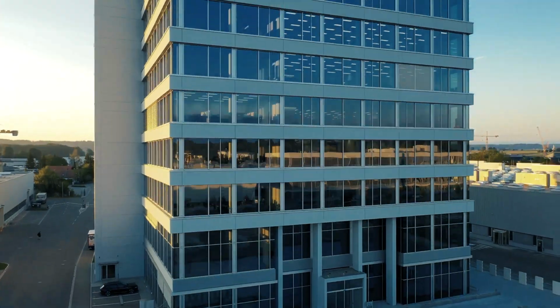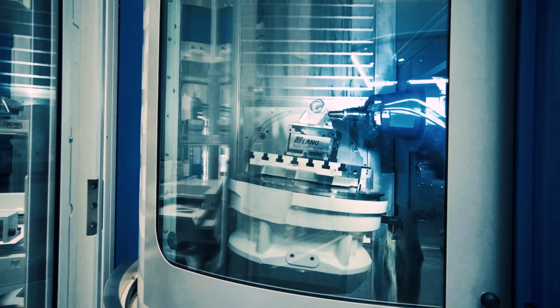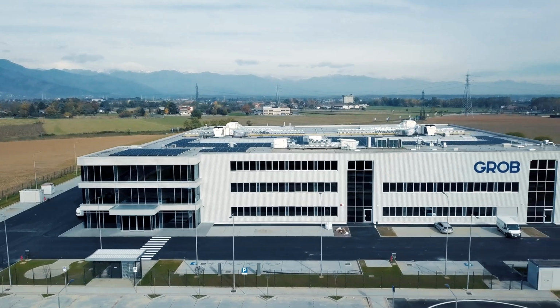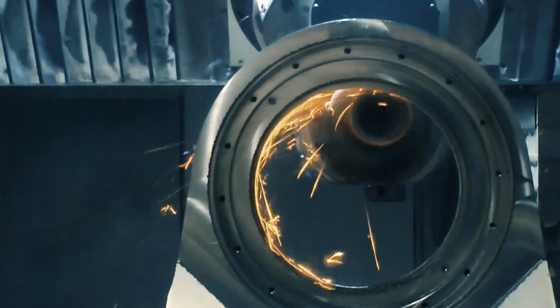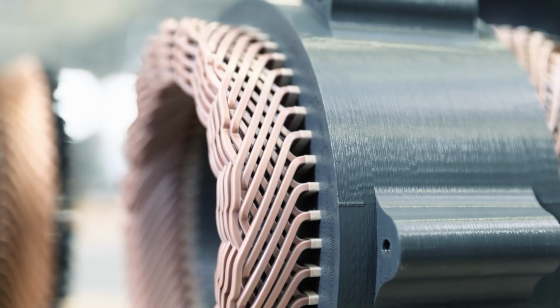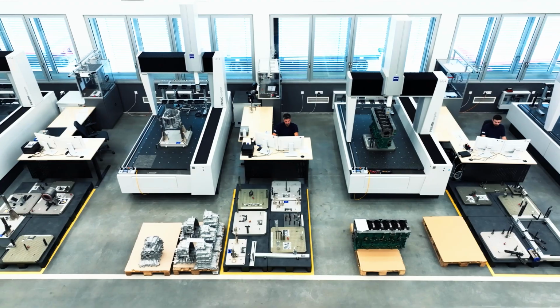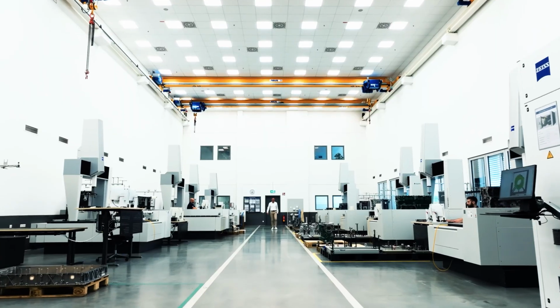GROB in southern Germany's Mindelheim is a leading producer of modern manufacturing systems. The family-owned company with sites in Europe, America and Asia produces accessories for electromobility for all well-known OEMs, just like these stators. The e-mobility solutions from ZEISS play a significant role here.